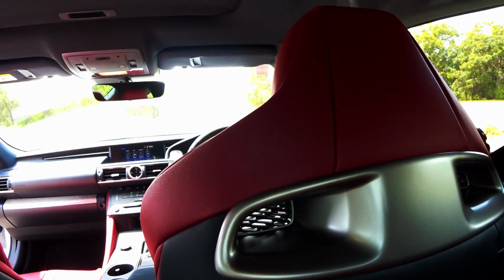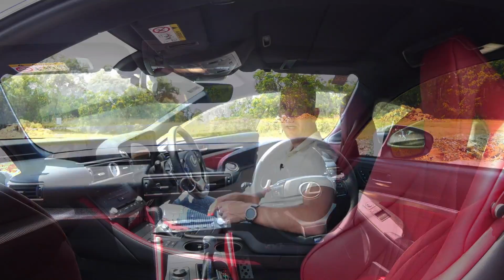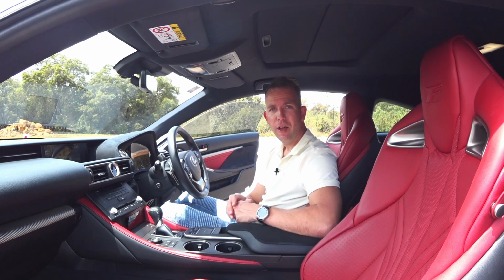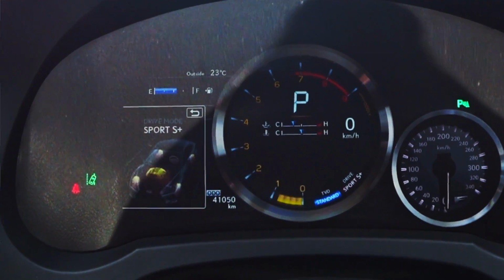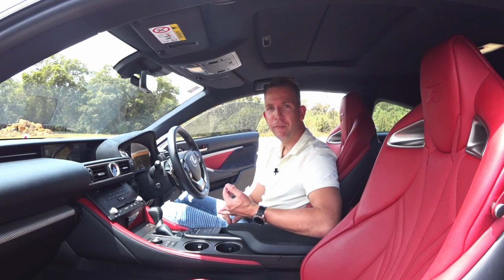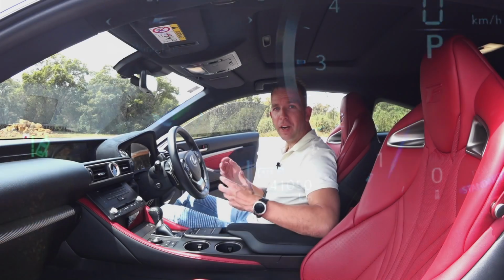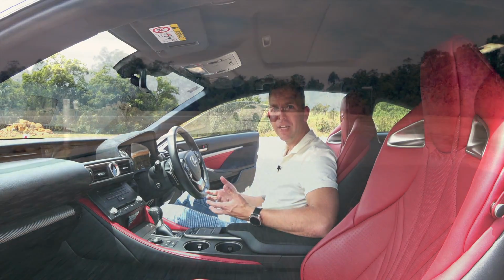Despite these minor quibbles, the interior is truly a wonderful place to be. Take the LFA inspired instrument cluster for example, which not only shows you all the information you need to know, but it also changes depending on which drive mode you're in. And then there are a myriad of gimmicky options which show you things like G-force, lap timers, and even what position your rear wing is in. It all ties together so beautifully. Just being in this car is an event.